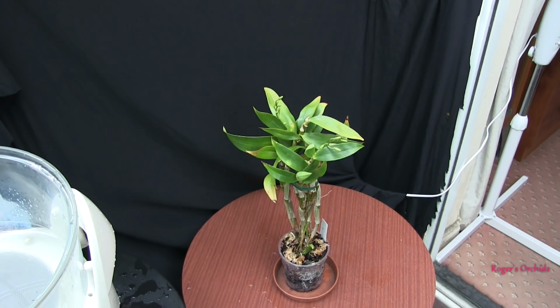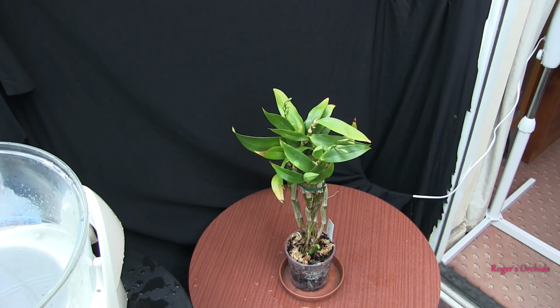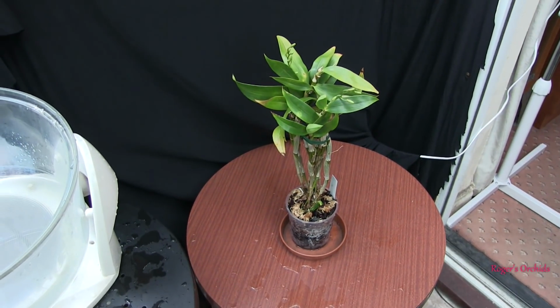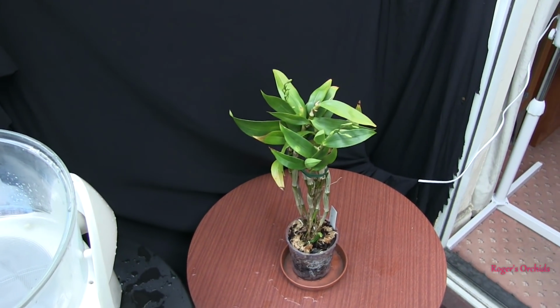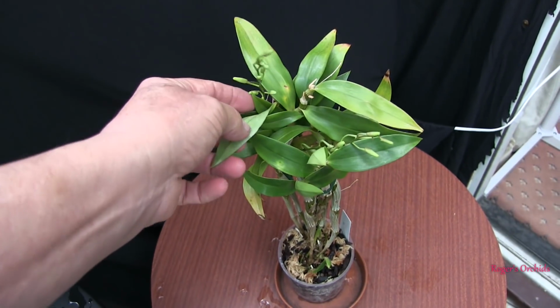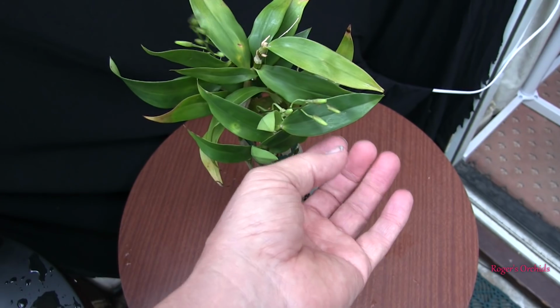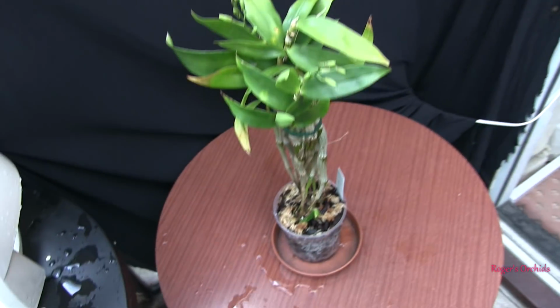The plant is not happy. If I leave it much longer how it is, it's just going to die. So I unmounted it and potted it, you know, do something different. It's currently got a couple of spikes coming on that are progressing, so taking it off the mount and potting it hasn't stalled the spikes.